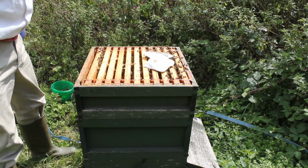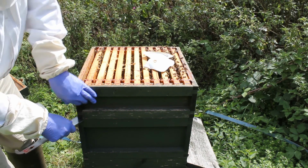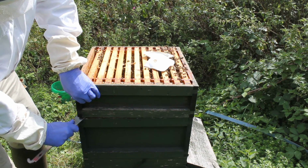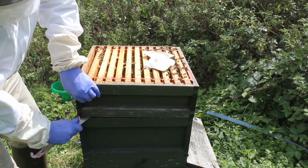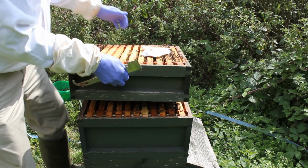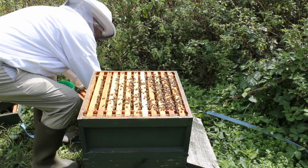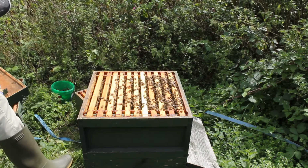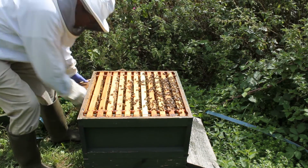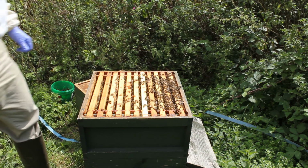I've got an upturned lid there next to the hive, and what I'll do is I'll put this, well, it's a honey super, but it's classed now as a brood and a half because we're using it for brood, although they're not putting brood in it. We'll put that down there, and I'll cover it up whilst we're working on the bottom one. Now we'll have a little look through here together.